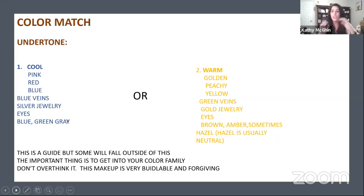And if you're just struggling, take a white sheet of paper, put it up beside your face, and look into the mirror. When you put that white sheet of paper there, something is going to jump out at you. If you see pink and reds and blues, then you're probably cool. If you're seeing those peachy golden tones, then you're probably warm. And if you see a little bit of both, then you're probably a neutral.